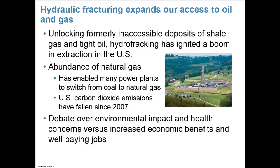Hydraulic fracturing expands our access to oil and gas, unlocking formerly inaccessible deposits of shale gas and tight oil, and hydrofracking has ignited a boom in extraction in the U.S. Abundance of natural gas has enabled many power plants to switch from coal to natural gas. And in good news, U.S. carbon dioxide emissions have fallen since 2007. And there's a debate over environmental impact and health concerns versus increased economic benefits and well-paying jobs.